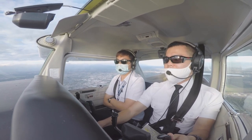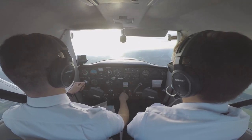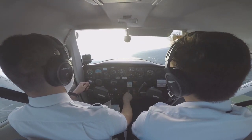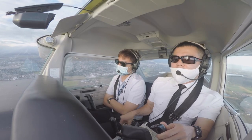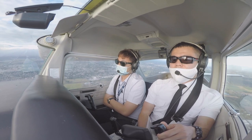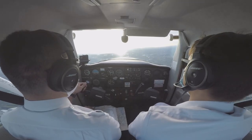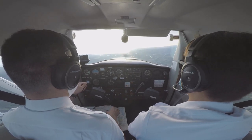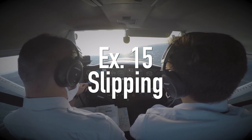So I have to descend? Yep. Okay, so start descending. Your examiner might give you this. And pull out the checklist. As Nauto is verifying the emergency checklist for the simulated wing fire, he is also being marked on his slipping technique, which is exercise number 15.